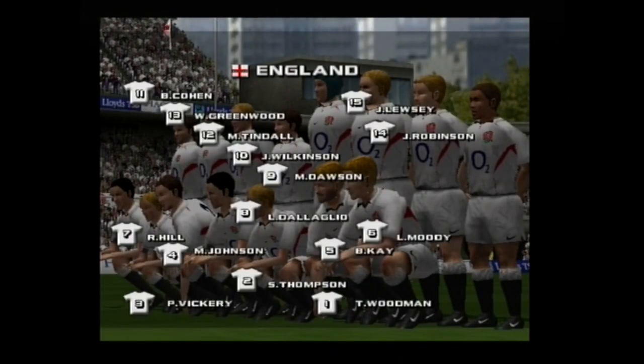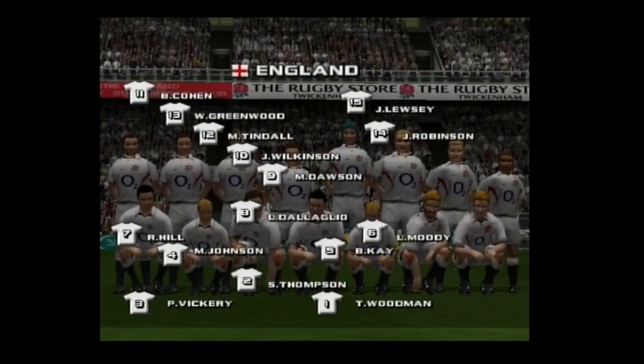Here's the team for England. Woodman, Thompson and Vickery in the front row. Johnson and Kay. Moody and Hill in the back row. Delalio at number 8. Dawson at scrum half. Wilkinson at fly half. Cohen and Robinson. Tyndall and Greenwood in the centre. And Lucy back there at fullback.